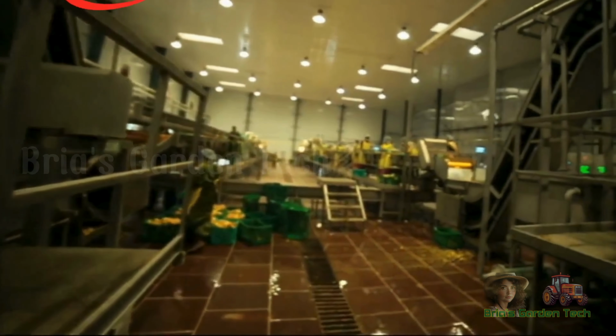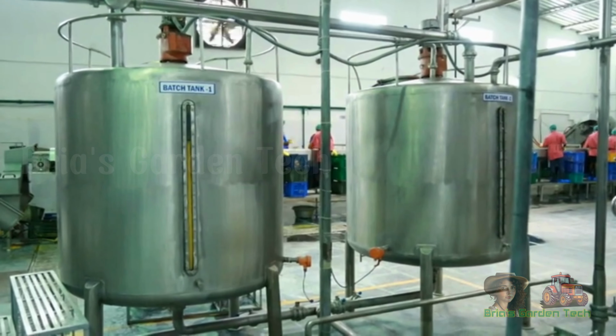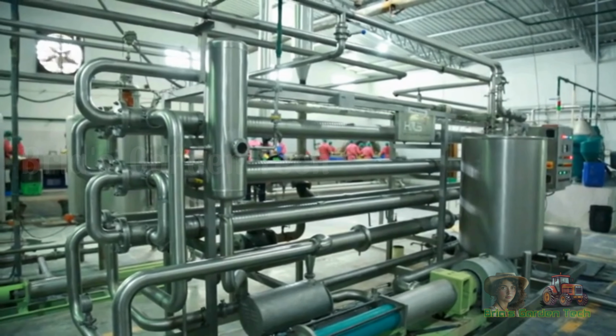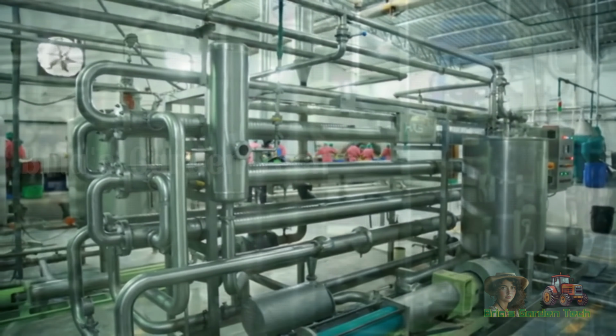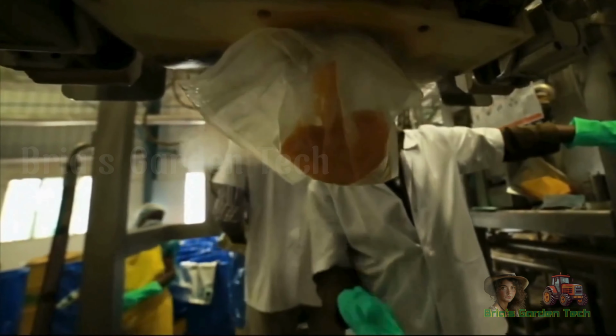Once peeled and pulped, the mango pulp is transferred to a bubble washing machine. This machine uses air pressure to create bubbles that mix with detergent and water, effectively removing fine debris. The cleaned mango pulp is then drained and further processed using specialized machines, including a vacuum degasser. This step reduces oxygen content to prevent oxidation, extending the shelf life of the juice. The pulp is then homogenized to achieve a consistent texture before being bottled. The bottles are filled, capped, labeled, and prepared for distribution.